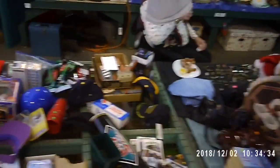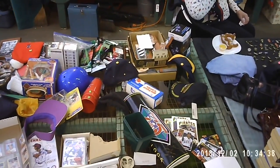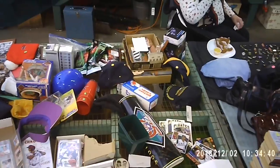What about this box? That's one of the prices. Not the same box. Nickel a piece? That's pretty good. Is there any good stuff in there? There's a couple good rookies so far.